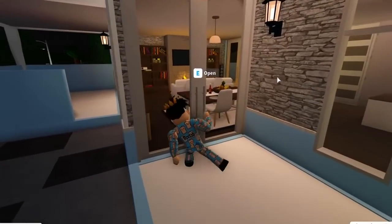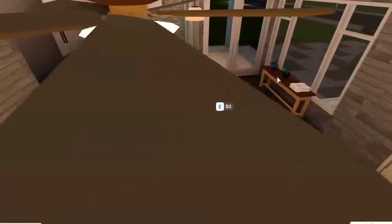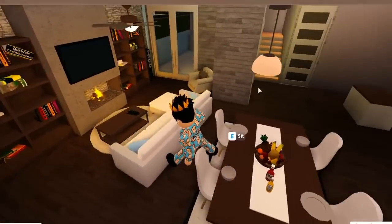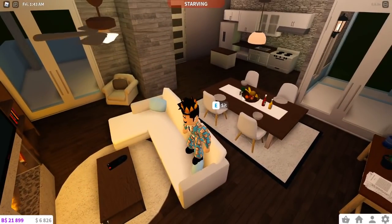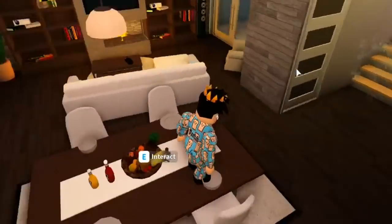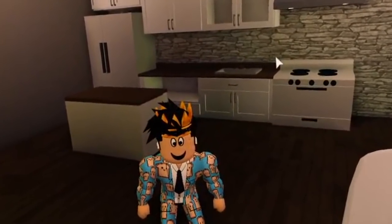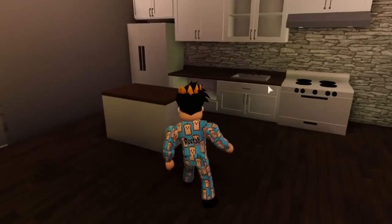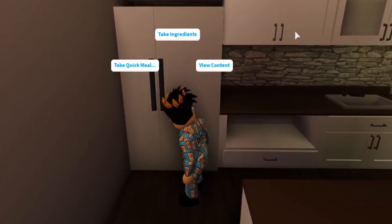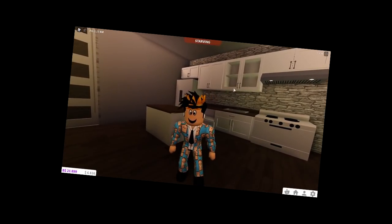So as we enter the place, we got ourselves a fairly decent living room slash dining. This is the great room. I kind of combined the dining and the living room together to make the great room. I don't know if that's how it actually works. And then this is my kitchen, which is very lacking because I only had $2,000 to decorate this. And we got what we needed. We have a stove, a fridge, and a sink. So that's a win in my book.